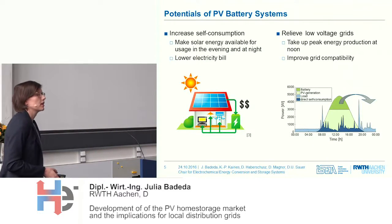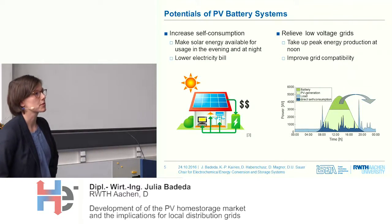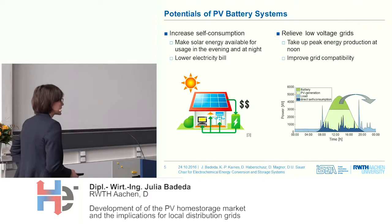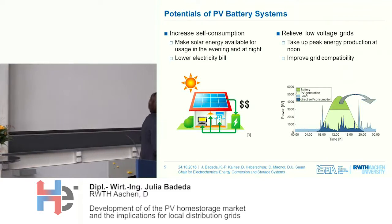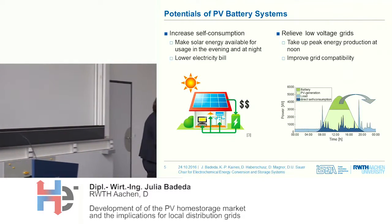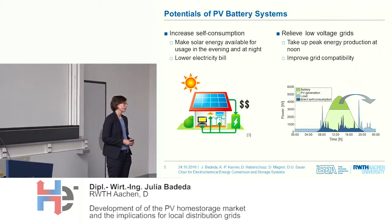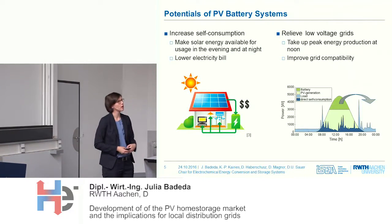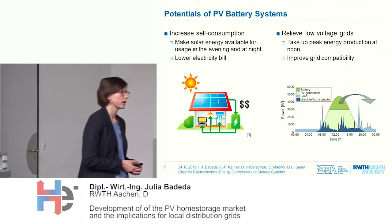So why do they install batteries, or what do we think that batteries could do in the distribution grid in the end? Basically they want to increase their self-consumption. As I said, they want to use their own electricity as much as possible. And this is normally to use it at night, if you're not producing and you are back at home and want to use the electricity, for example, to also charge your electric vehicle.